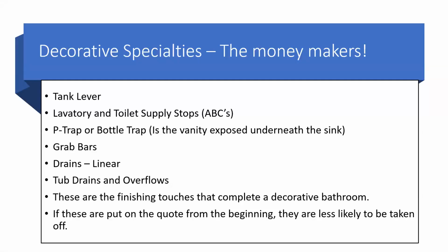So now we get to decorative specialties, which I call the money makers. All the other products we've talked about, the faucets, the valves, the toilets, the tubs, these are all products, unfortunately, that you're going to have customers that come to you, you're going to select all this stuff, and they're going to take that quote and go down the street and say, hey, what can you do? This is the price this showroom's giving me. Can you do better? And then they knock it down by 5%, and then that just goes round and round. I wish no showrooms did that. I wish they would stay away from taking other customers' bids, but it is what it is.